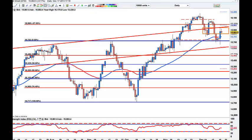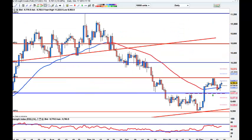And oil has had a bit of a bounce with probably one of the best inflation figures in the US for a while. It's still weak.